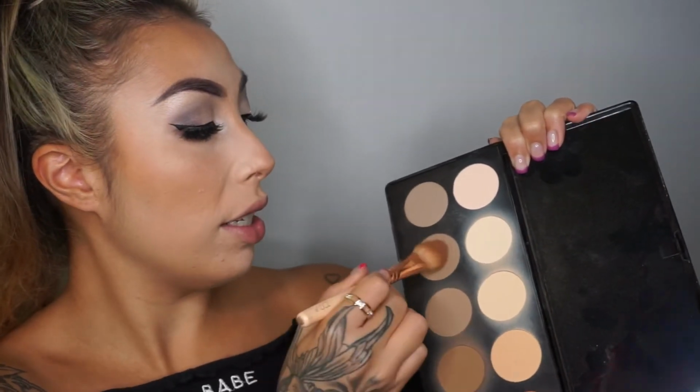And I'm kind of going to dip it into the second one here. Give it a good coat, and then go over my cream contour. And it's just going to really give me that cool tone finish that Megan Fox has going on. Sorry, kind of in her picture. I think she's just really, really cool tone. So just keep buffing it in. I'm just going to go a little bit on the nose.